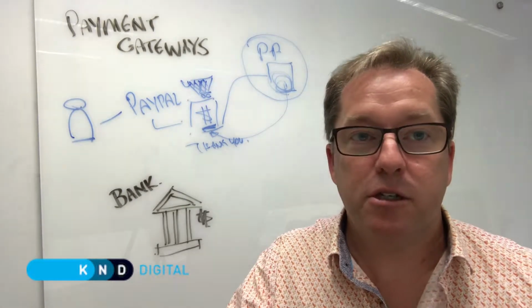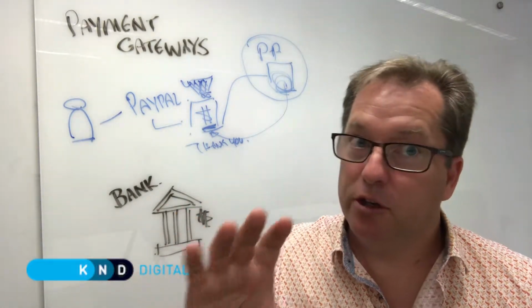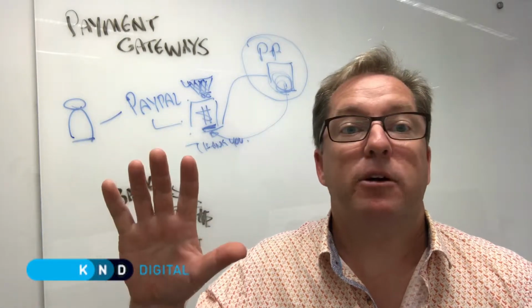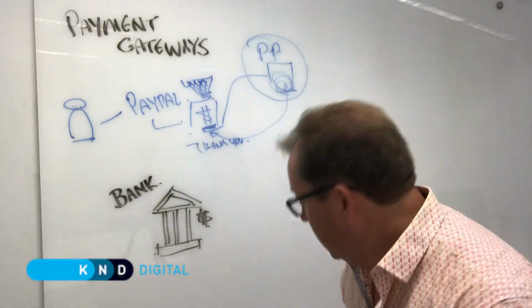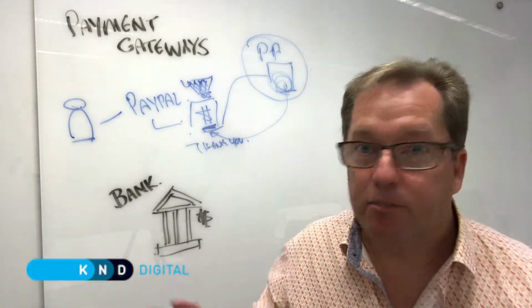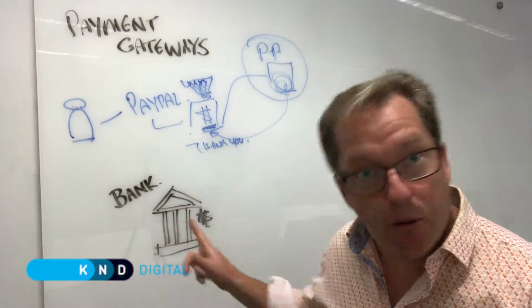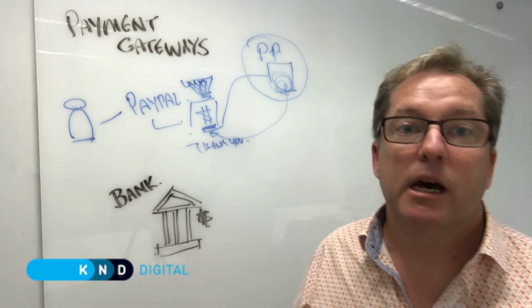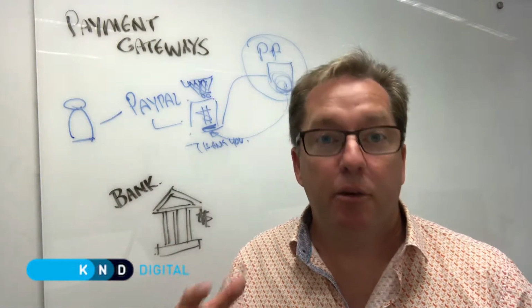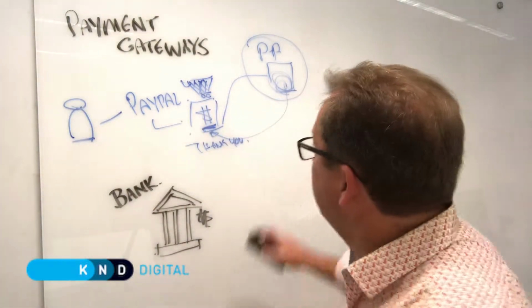So what are the next options? For those businesses that want to take it to the next level, say you're doing a lot of transactions, PayPal can actually be quite expensive. The transaction costs are quite high. So the next option is to partner with your bank, ANZ, Commbank, Westpac, whoever that might be, to apply for a merchant ID and use a payment gateway. So what is a payment gateway?